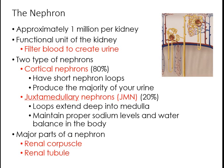There's really two types of nephrons, and you can see in this picture a longer nephron and a shorter nephron. You can also see that there's a lot of arteries and veins that go around the nephron. This one's just a wacky picture, but that's because when we dump stuff into the system, like water, it gets picked up by these arteries and gets dumped into the venous system and leaves the nephron.